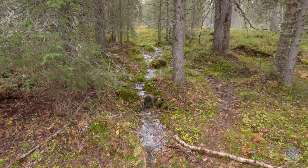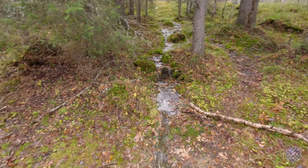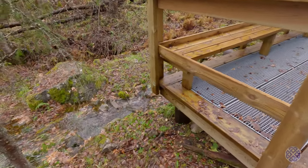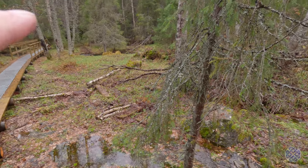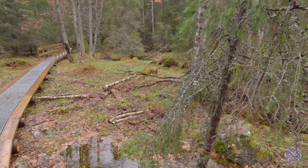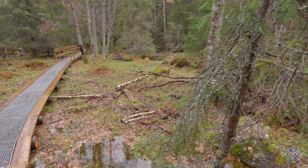Here's an example of one of many small little streams feeding down off the hill, and they pass under the boardwalk, drain into another small spring, and then just over there is the main stream that comes down. So I could imagine that in heavy rain, this place is probably quite flooded. It has quite a strong current coming down the hill.